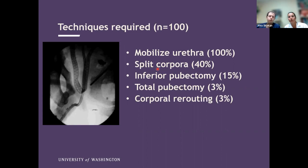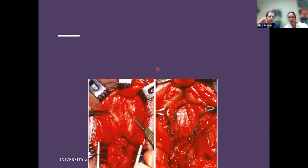Occasionally after we split the corpora, we also still have a gap and we need to cut out a little bit of the bone of the pubis in order to give ourselves even a little more of a straight shot. And rarely we need to take out the whole section of the pubis that sits between the urethra and the bladder. The last maneuver we can use is where we reroute the urethra around some of the anatomy to shorten its trajectory further and bridge that gap.